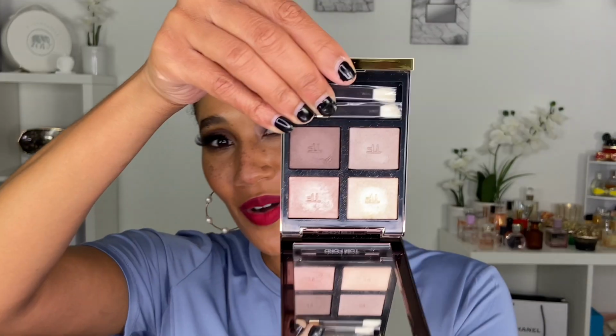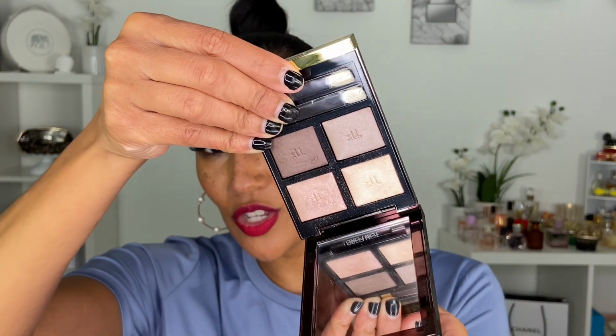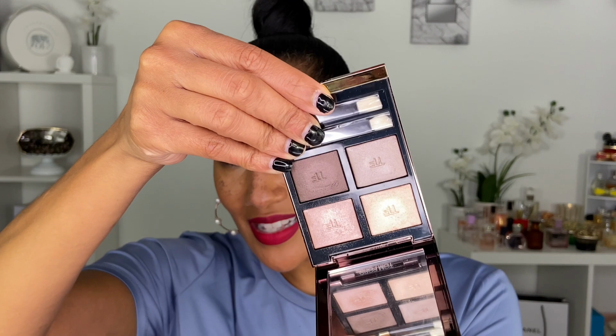Nude Dip by Tom Ford. This is by far my favorite Tom Ford quad. Every time I wear this quad, you all ask me, what am I wearing on my eyes? Can you recreate the look? She doesn't look like much in the pan, but she's everything on the eyes. So if you've been interested in Nude Dip, I'm telling you, save yourself a couple of coins during the Sephora sale and get it then. It is so worth it.